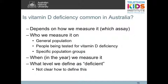So we can measure the general population, which is really the thing that we want to know, how many Australians are vitamin D deficient. But there's been lots of publicity about results from studies where they've reported high levels of vitamin D deficiency in people who have had a vitamin D test done by their general practitioner. Why did they have a vitamin D test done by their general practitioner? Because their general practitioner was worried that they were vitamin D deficient. So the results of those studies will show that a high proportion of the population are vitamin D deficient, because the GP was worried that they were vitamin D deficient.